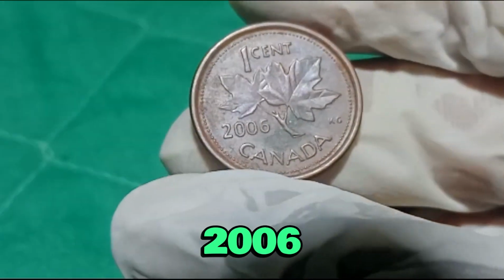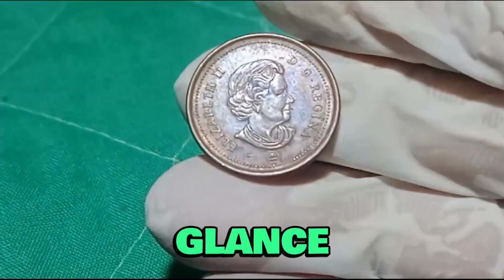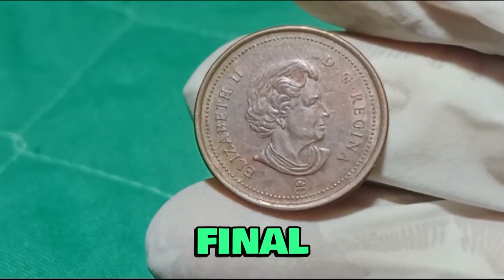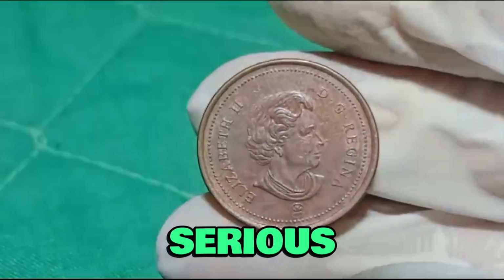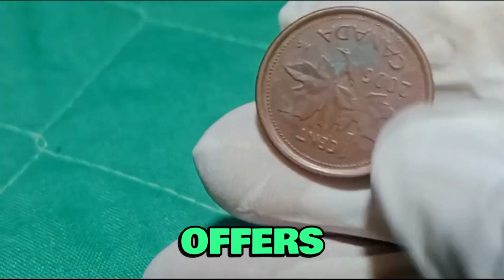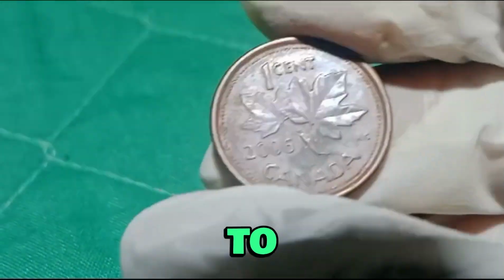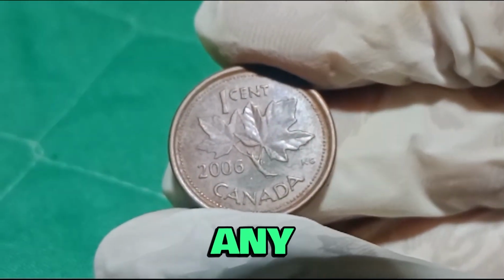The 2006 Canadian 1-cent coin may seem like an ordinary penny at first glance, but it holds a special place in Canadian history as part of the final years of penny production. Whether you're a casual collector or a serious numismatist, this coin offers a lot of opportunities. From proof and specimen sets to rare era coins, the 2006 penny could be a valuable addition to any collection.